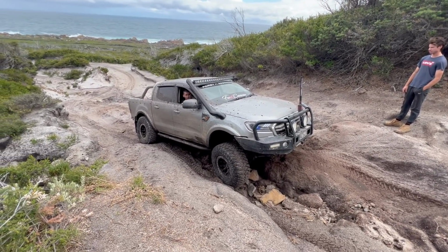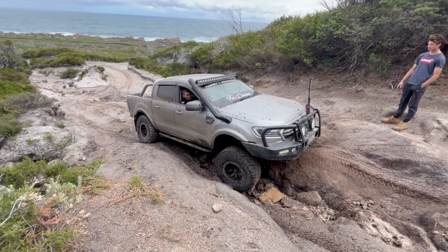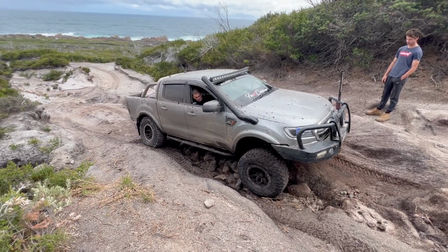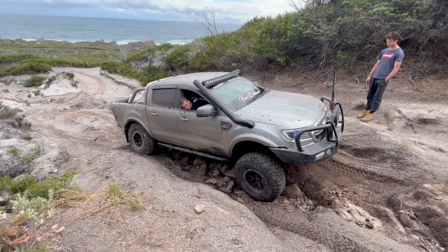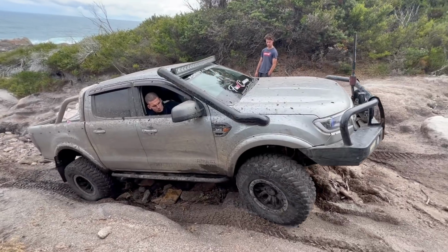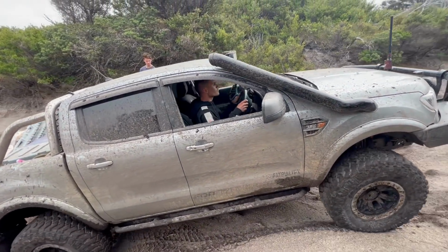Maybe try go left, turn up towards Dan. Yeah, now straighten up. Just got to give it a little bump over that. That's it. Now start turning back up towards us. There you go, that's your line. Now you should be right to do whatever.